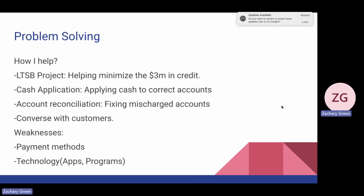Then also the account reconciliation, which is fixing the mischarged accounts. Again, it limits the amount of credit, because if something's mischarged, there's sometimes an overbalance, a leftover balance, and that balance then is credited and it becomes a mess. So you have to make sure everything's applied to the right spot.